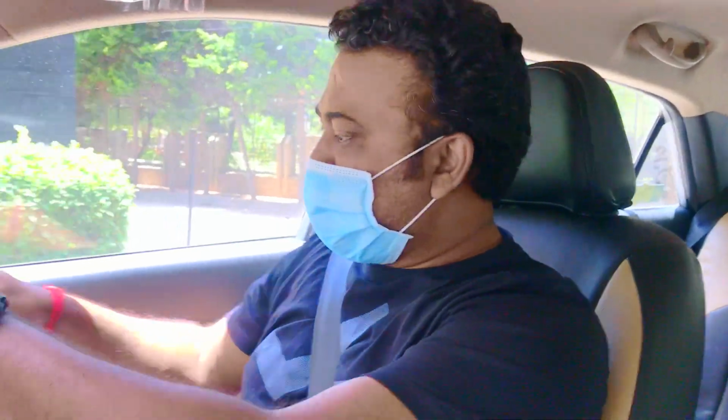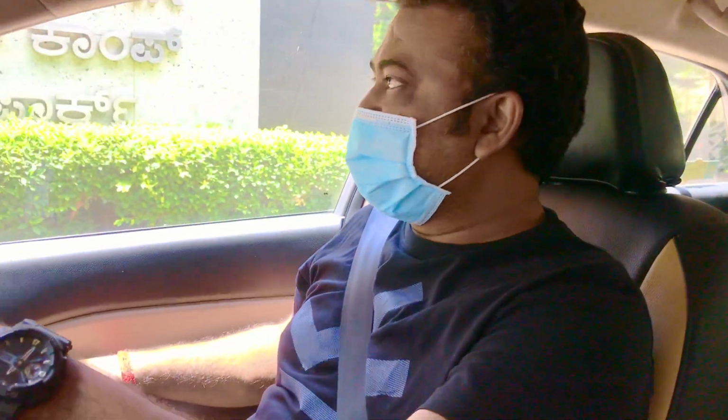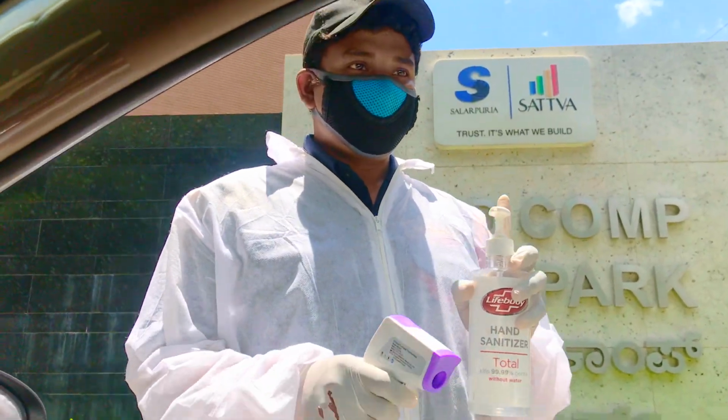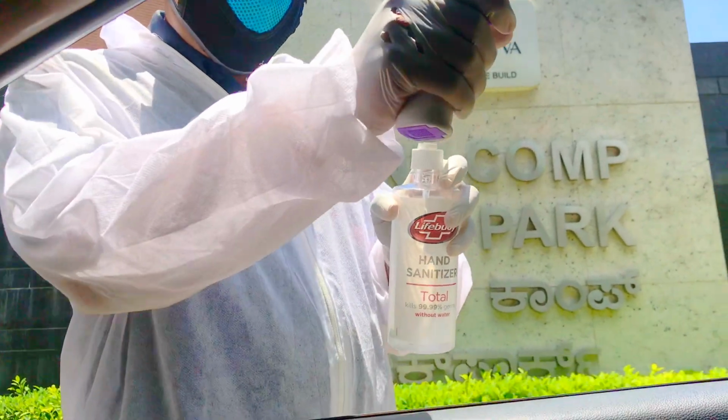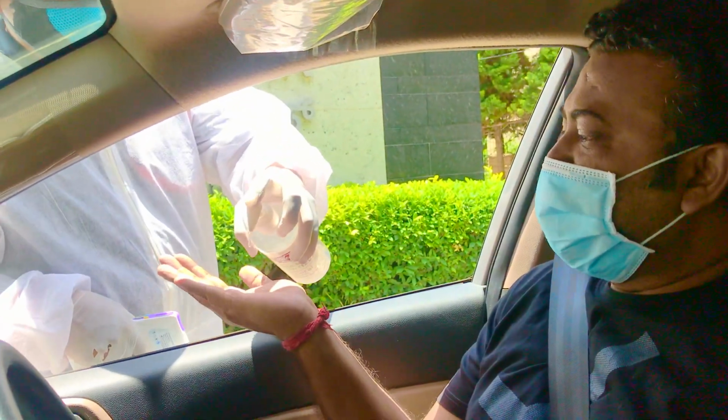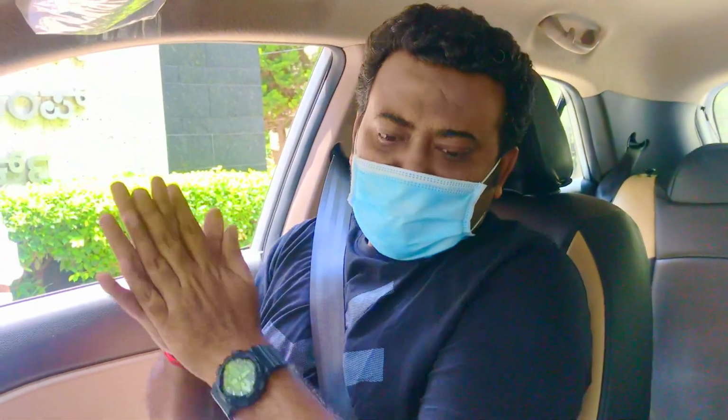Right now as we speak, we are just entering the main gate, and now you can see the security personnel. He has a full apron covered, with thermal body temperature tracking. He's tracking the body temperature, and there are sanitizers. The normal security process of checking the ID cards and the other measures are already there.